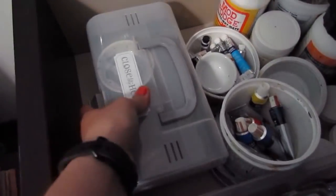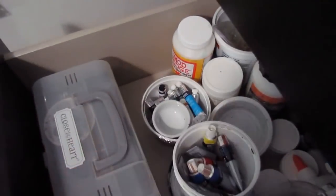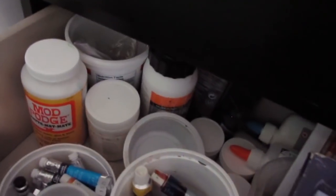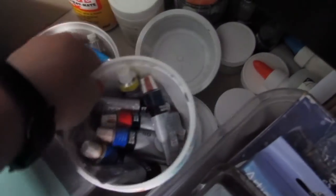Okay, so that there is closed. This is a few oil paints and my watercolor paints in there. Mod Podge, gesso, molding paste, glues, little plastic things from yogurt for paint, water, and paint palettes. I use those a lot. So that's a fun drawer. I love everything in there.